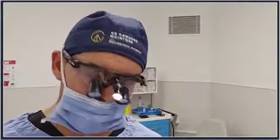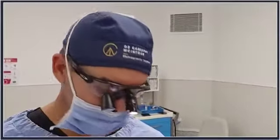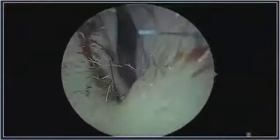Last thing I'm going to do is I'm going to be putting bilateral Doyle splints in for 2 days, and I'm going to be putting bolster dressings on the side because we actually did turn under flaps of the lower laterals to stop the valve collapse on the left-hand side.